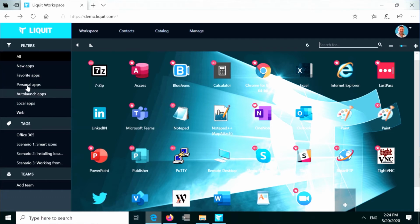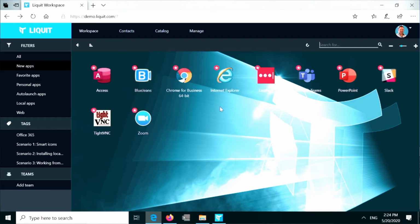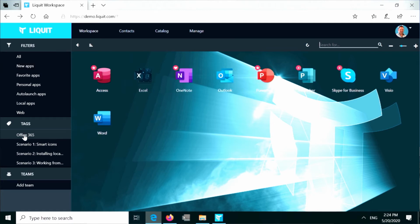So on the left hand side you see categories of new applications, favorite apps. So if I click on new apps, you see applications with some changes. So an end user has an easy overview about what's changed in their environment. Below that you see the tags. These tags are specified by the administrators containing a specific group of applications, for instance in this case Office 365 applications. So I can filter out my applications if I have too many applications on my desktop.